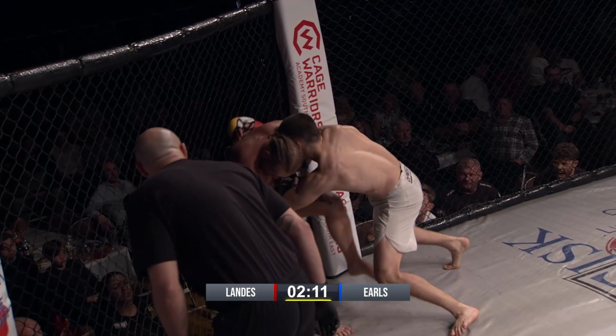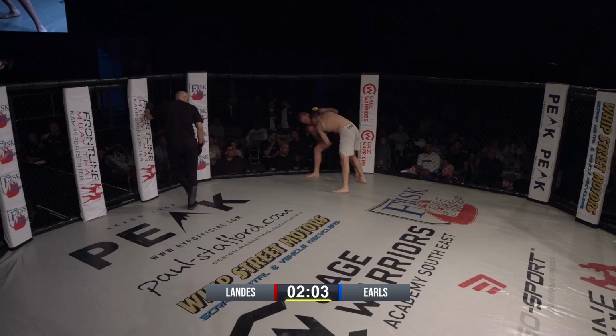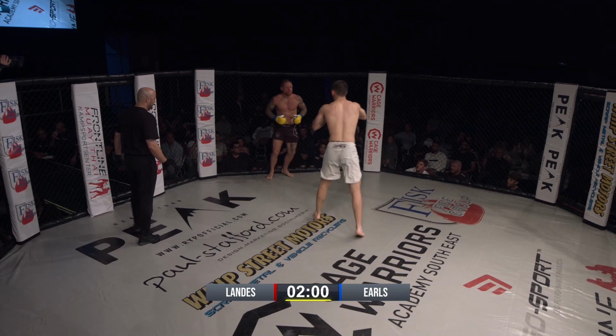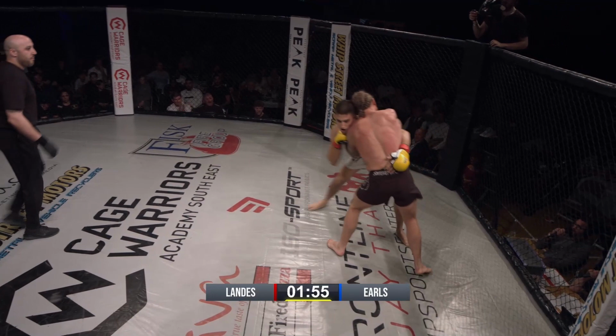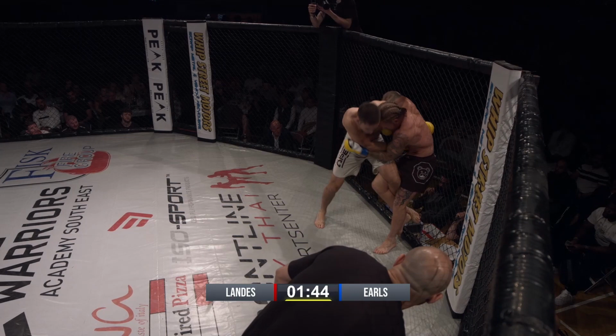Now they exchange knees up the middle. But if I'm Lantz, I'm breaking free. I'm getting my arm free, I'm getting back out to distance to fight this fight in the open, not against the cage. And again, it's almost like he's got an earpiece. I swear, I'm not coaching anyone. Earls, though, pushing forward, trying to initiate that clinch work again.